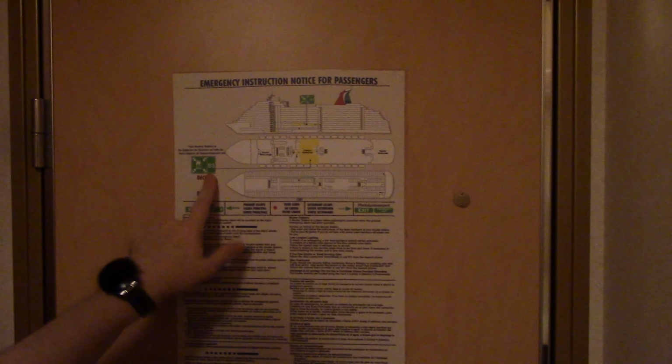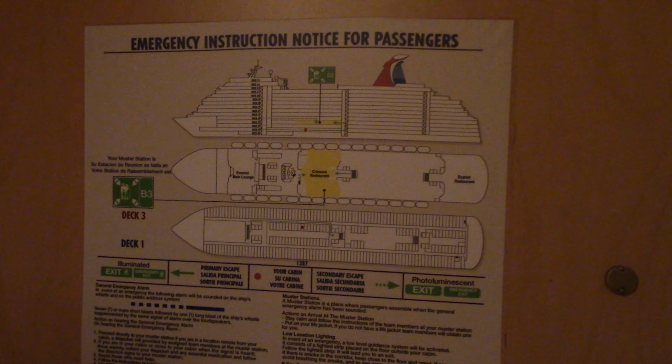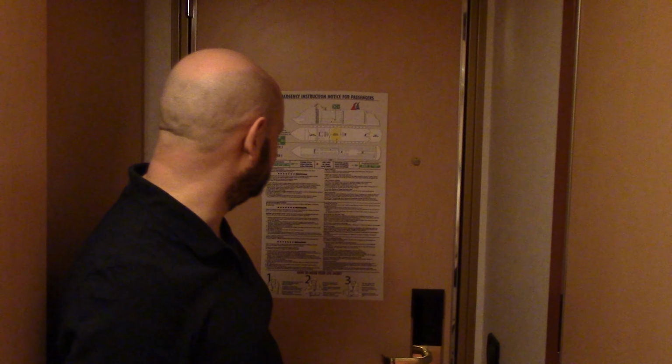Ship map. The muster station for this particular cabin is B3. So we are currently on deck 1, again, second cheapest cabin because it's on the very bottom of the ship. And B3 is where your muster station is. Make sure you do that muster drill prior to doing pretty much anything else on the ship. You maybe get a snack, then go muster. And that's really important. Ship can't leave until people muster. But the good news is, unlike years ago, it's only like 90 seconds.